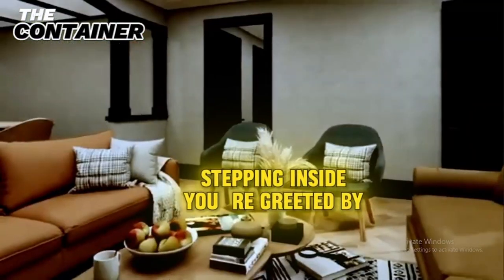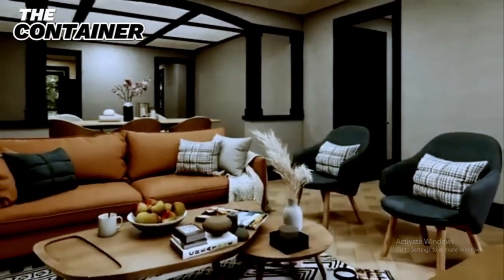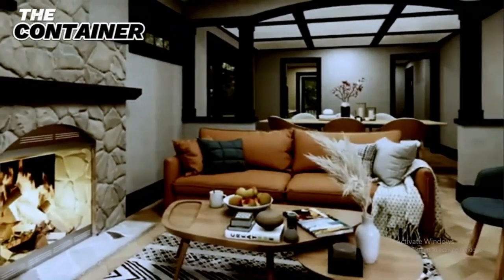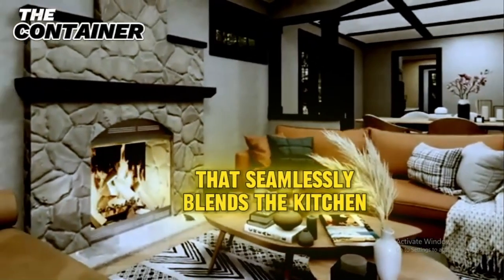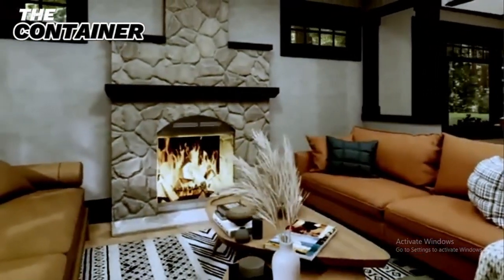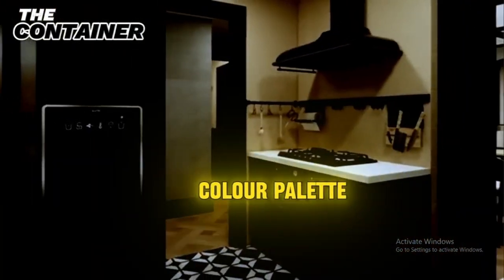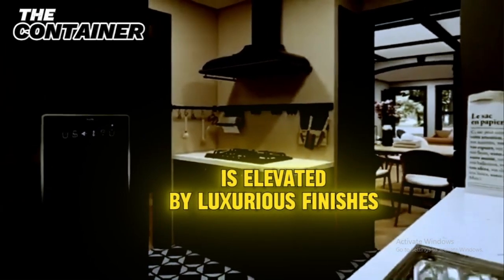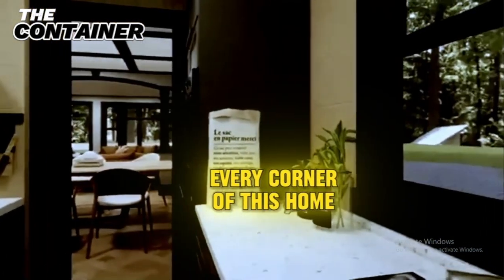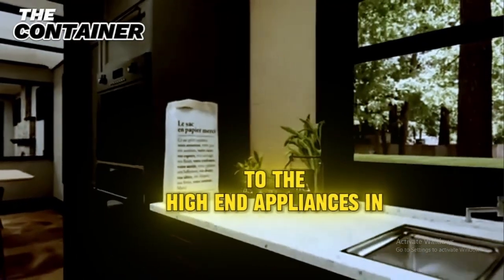Stepping inside, you're greeted by an interior that is nothing short of breathtaking. The open concept living area is the heart of the home, featuring a spacious layout that seamlessly blends the kitchen, dining, and living spaces. The minimalist design, with its clean lines and neutral color palette, is elevated by luxurious finishes and thoughtful details. Every corner of this home exudes elegance, from the polished concrete floors to the high-end appliances in the kitchen.